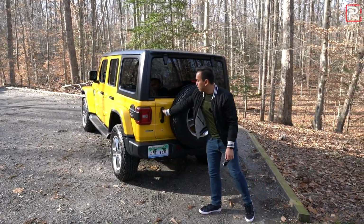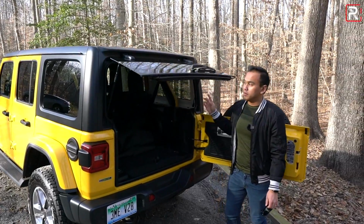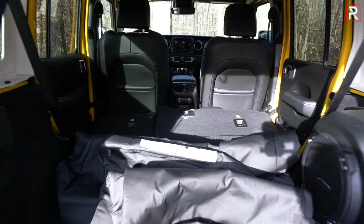Now, opening up the cargo area here, you can see the Unlimited version definitely is more practical when it comes to this aspect. You get around 32 cubic feet of space with the seats up. If you fold everything down, Jeep says you get around 72 cubic feet of space, which is a lot.